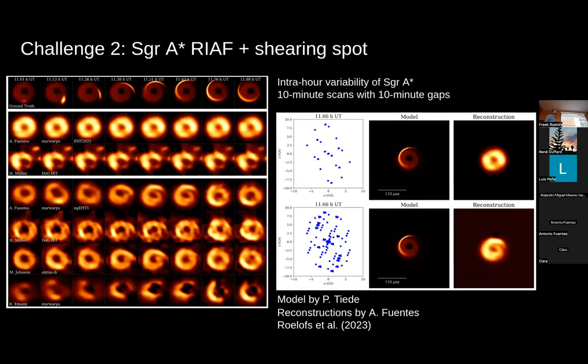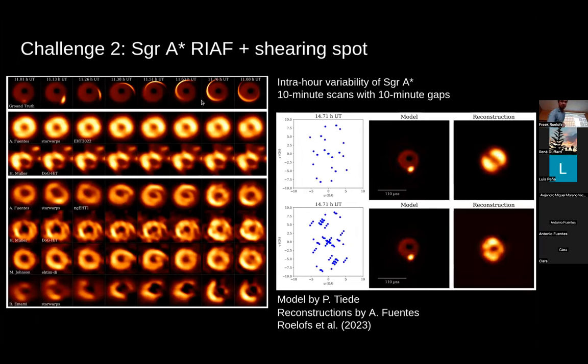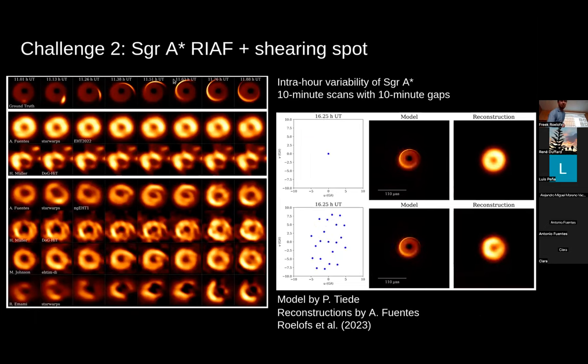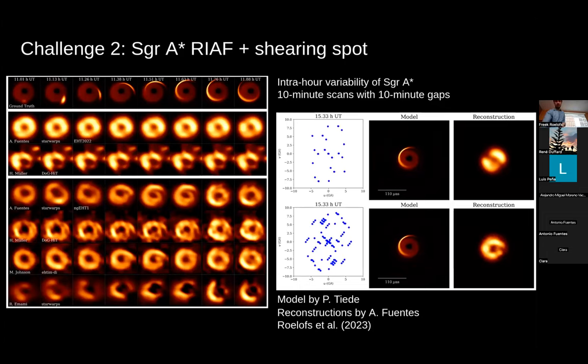We also included models for Sagittarius A star. So here we can see a hotspot that is forming and then shearing out as it orbits. So here it makes a full orbit within just 1 hour. And we again did the same thing with simulations of the NGEHT observations. And here on the right, you can see a comparison. This was done by Antonio, with EHT 2022 coverage and NGEHT coverage. And we see with EHT 2022, we can see this emission ring in the reconstruction, but we don't really see the orbiting hotspot. But with NGEHT coverage, we do see this hotspot being formed and shearing out within just 1 hour, thanks to the additional UV coverage here.